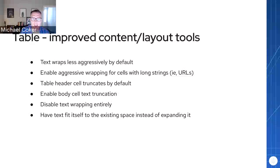This first bullet says text wraps less aggressively by default. Our previous table was set to aggressively wrap content, and in a lot of cases, users ended up with text wrapping when that's not something that you would want to happen, and it was not the easiest thing in the world to disable that. So we updated the table to be less aggressive in its default text wrapping behavior, but then we added an option to opt in for more aggressive wrapping for certain types of cells that maybe have super long strings, URLs, that sort of thing.